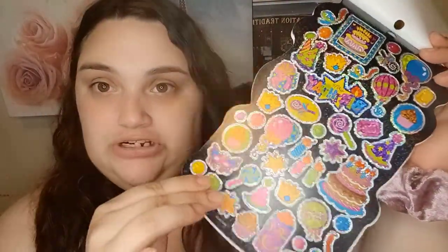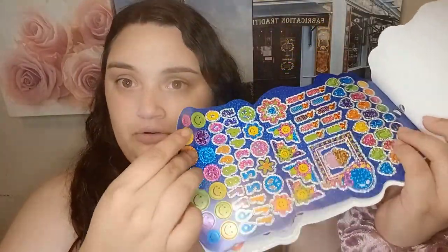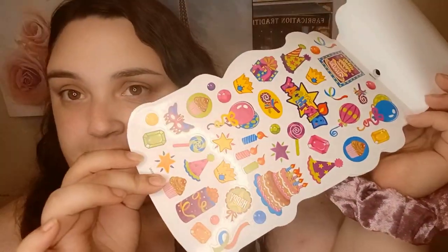I saw these birthday stickers. There are like 250 pieces of stickers in here, and I love sending my friends birthday mail. If someone's having a birthday, I can decorate a box or a card. Here's what the stickers look like. They are glittery and holographic. Here's the next page. Sorry for the glare, I'm just trying to show you guys how they look. That's typically what they look like, and there's a bunch in there.